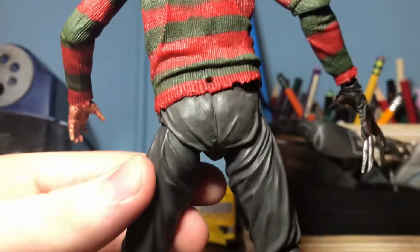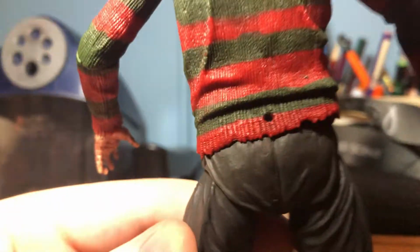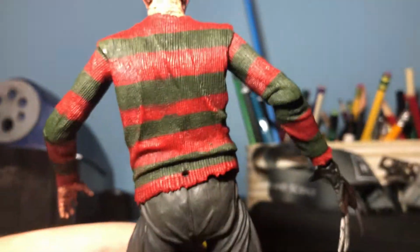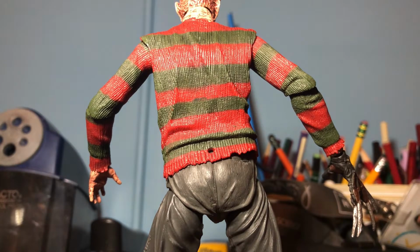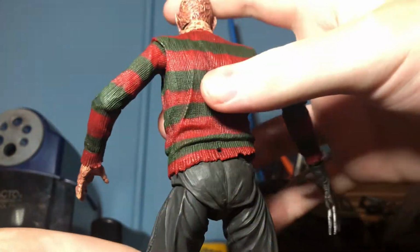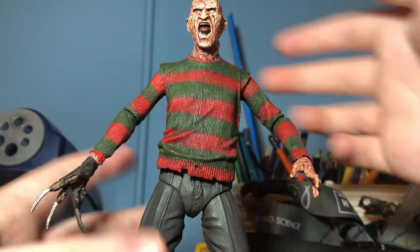Back here, in his mid-back, right here, there is a magnet that connects to the fire. Whoops. Anyway, I literally just forgot what I was about to say. But anything like that, the NECA figures are just great. I love the detail and everything that it comes with.